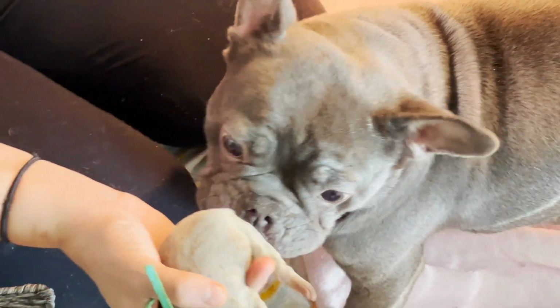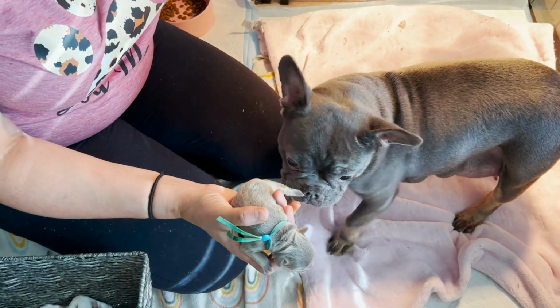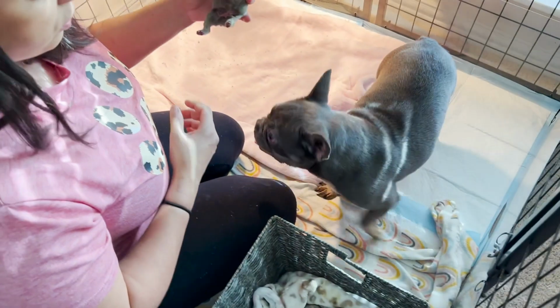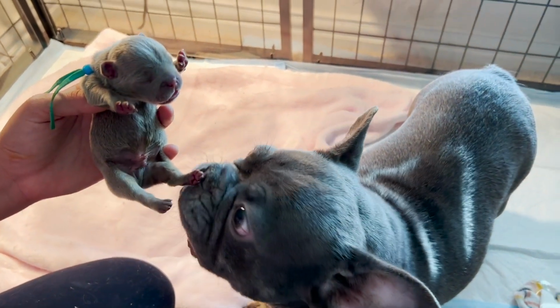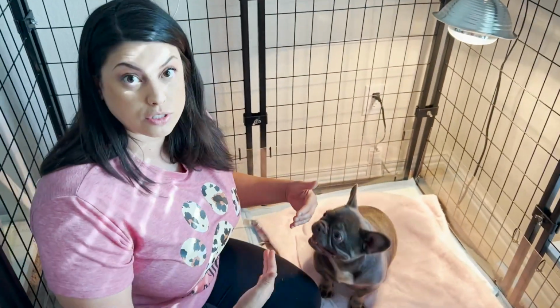I'll let them smell the puppies, just so they recognize that this puppy belongs to this mom. And I want to make sure that she's sniffing the back area, because I don't want her to potentially snap at the puppy's mouth if she does decide to get aggressive. So far so good. I don't see any issues with her being aggressive towards her puppies. She is curious though, but of course the maternal instinct is going to kick in when they start to build that bond as she starts to nurse them more and more.